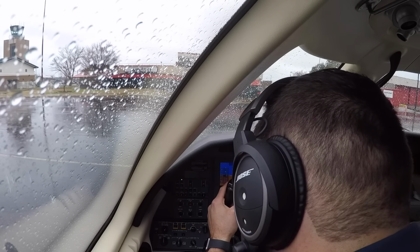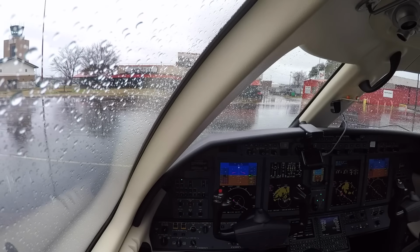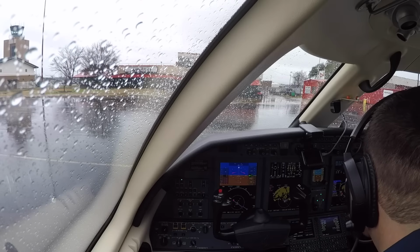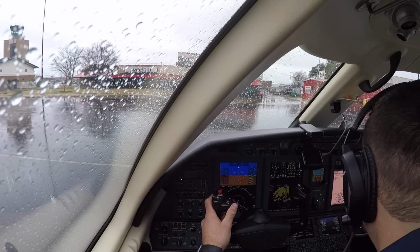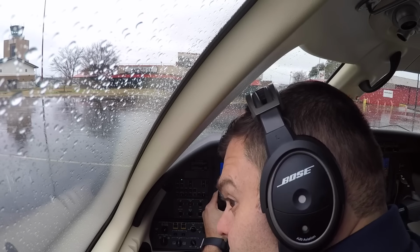Flight 471, we're at the FBO, information November, ready to taxi. For flight 471, runway 4, taxi via Golf, Foxtrot, and verify you have information November. Runway 4 via Golf, Foxtrot, affirmative, we have information November.